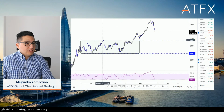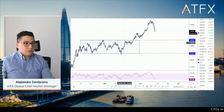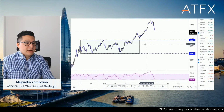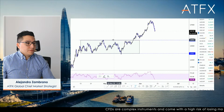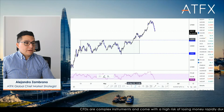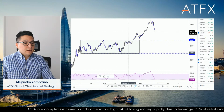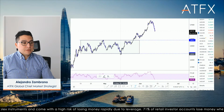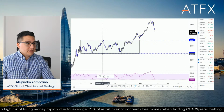Then you have the rejection here, just 1. Rejection here, 2. You can probably count this as 3. This one is not exactly at the same level, but it's in the same proximity. So you have a nice, beautiful rectangle. And the way it works is very straightforward. When it goes above, we buy, and when it goes below, we sell. If you sell, it means short selling. It means that you're trying to make money on the slide.